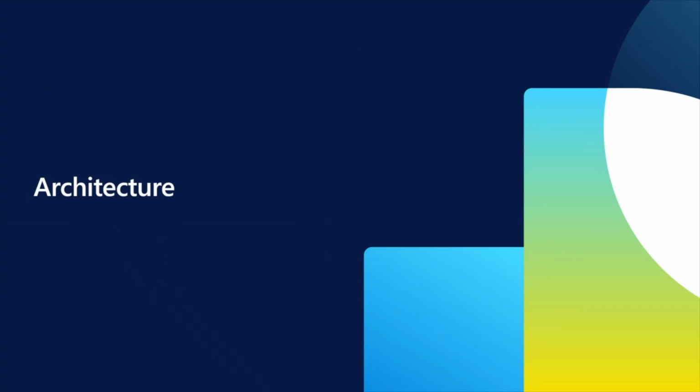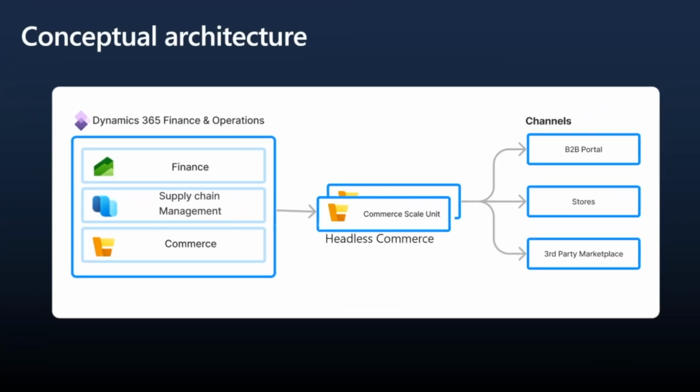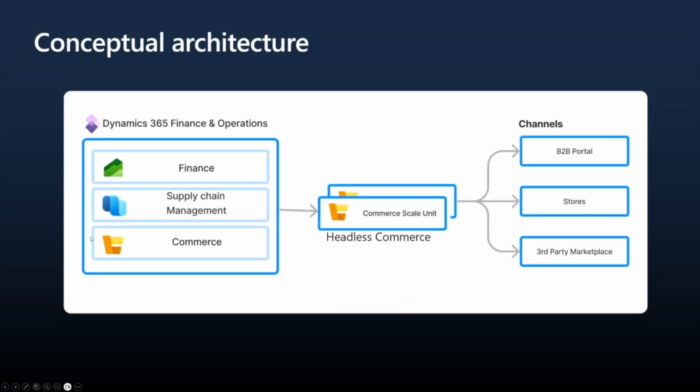Now let's dig into how it all comes together. Your B2B portal is connected to your current finance and operations with the help of Commerce Scale Unit. Commerce Scale Unit is a next-generation high-performance platform that Dynamics Commerce offers to host the headless commerce engine. So the data flows back and forth from CSU between finance and operations and the B2B portal. The B2B portal is a fully operational website with all the functionality, so you can say it is a part of your current ecosystem.